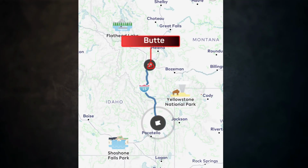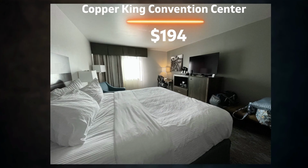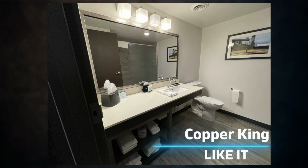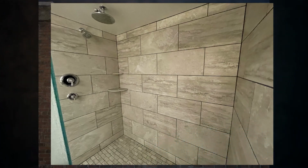From Idaho Falls, we made an overnight stop in Butte, Montana. In Butte, we stayed at the Copper King Convention Center, which is south of town by the airport. The room was a little bit smaller than we anticipated. The bed was comfortable, had a really nice shower, and one of the better morning breakfasts. It was $194 a night on Hotels.com, pretty much average for the area there. And we both feel that it was a like it.